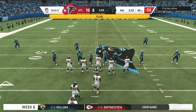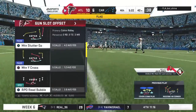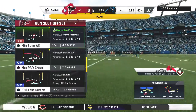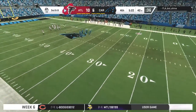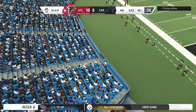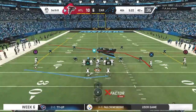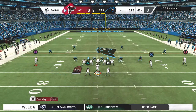Target. And the play clock is going to run out here. They're in no hurry to get a play off. So that'll back them up 5. And the delay of game penalty makes this much more difficult. 3rd and 8. Let's go.